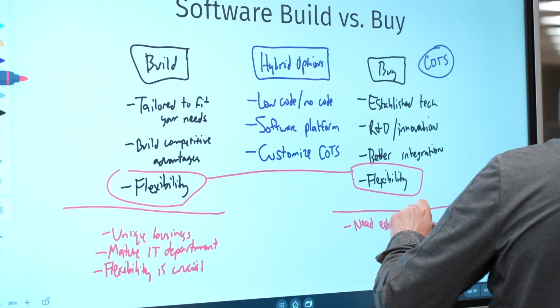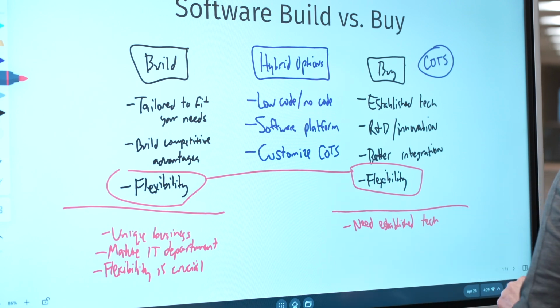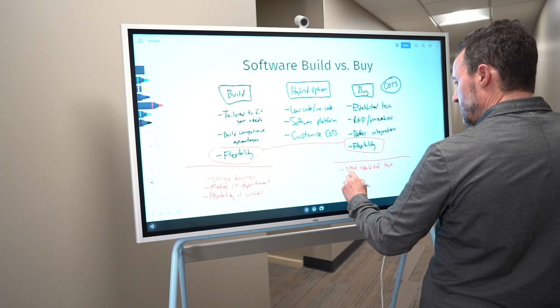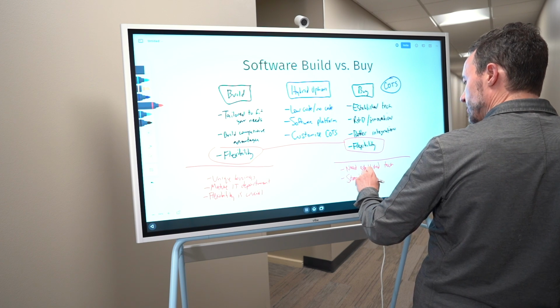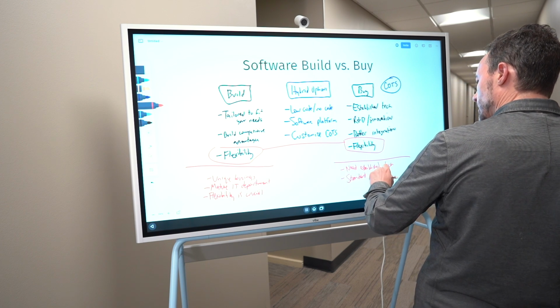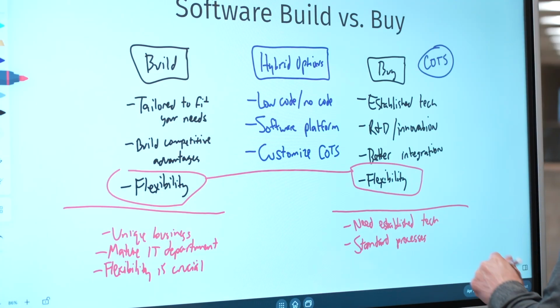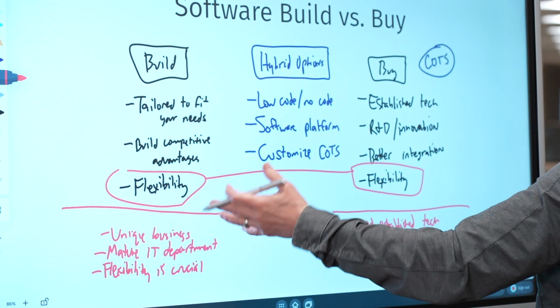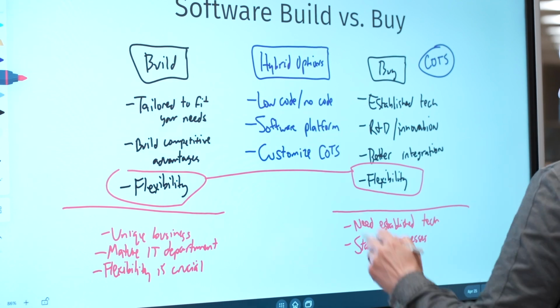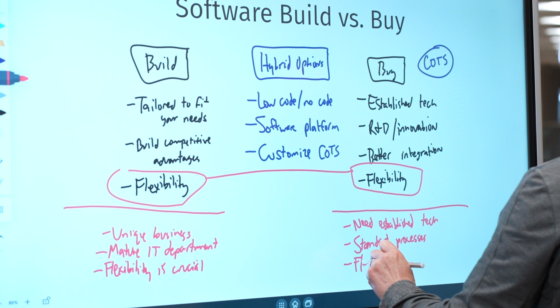In other words, you don't need to recreate the wheel. You can leverage someone else's technology. And if that's true for you, then you might want to buy. If you have business processes that are fairly standard, or you want them to be standard, then off-the-shelf software can be very beneficial. And if you want flexibility without the cost and complication of the flexibility that comes with the build model, then the commercial off-the-shelf buy model might make more sense.